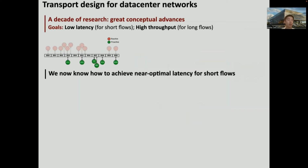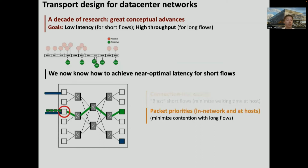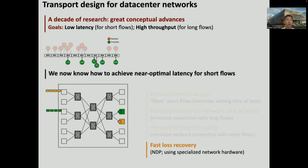Past research on proactive transport protocols has led to four principles that enable achieving near optimal latency for short flows. First, short flows should be transmitted as soon as they arrive, minimizing the waiting time at the host. Second, short flows should be prioritized both at the host and in the network. Third, per-packet load balancing should be used to reduce in-network contention between short flows. Finally, a fast loss recovery mechanism can enable further reducing short flow latency under extreme incast scenarios, where short flow packets may be dropped despite high priority. For example, NDP used a fast loss recovery mechanism by exploring a specialized hardware design. dcPIM embodies all these principles within its design to achieve near optimal latency for short flows.